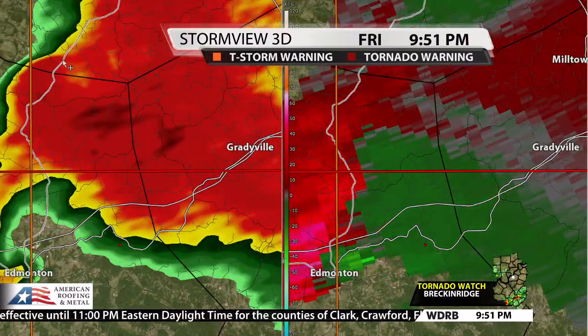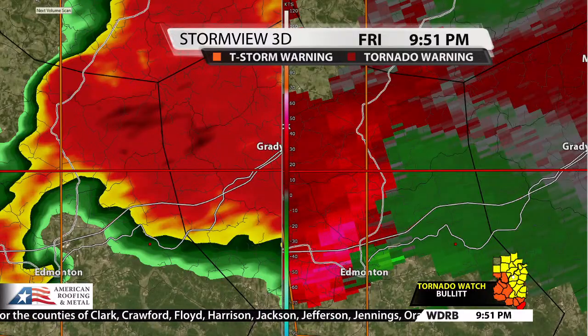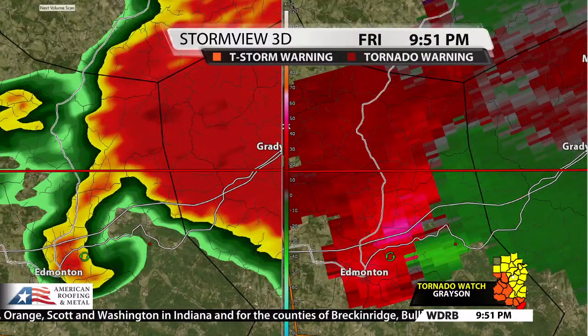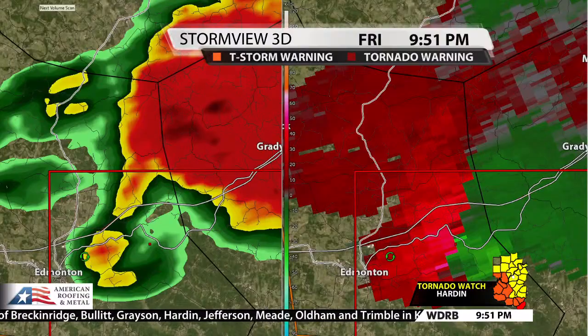I've gone back a couple of scans. Edmonton, I mean, that is a classic hook right on top of you, and you can see on the right-hand side of your screen matched up with that is the velocity. Those greens and reds are banked up right against each other. So let's fast forward a couple of scans. Okay. We still have rotation. You can see that pivot off to the north. Rotation tends to spread out a little bit. So while there's still a possible tornado down there, the rotation's not as strong as it once was about 5 to 6 minutes ago.